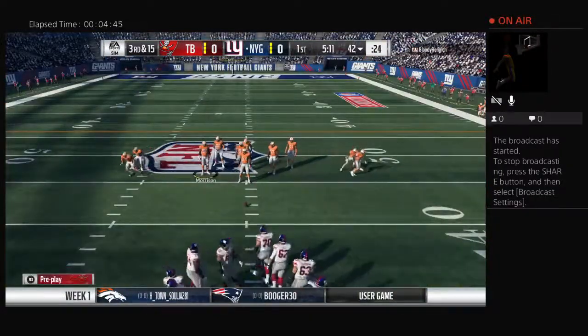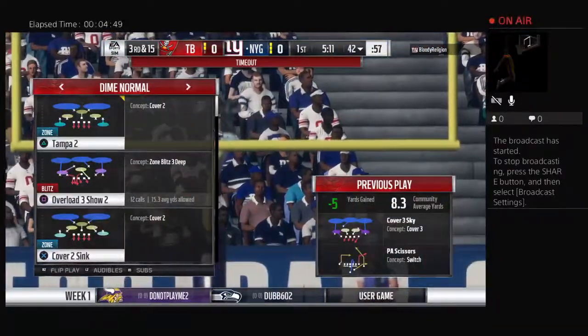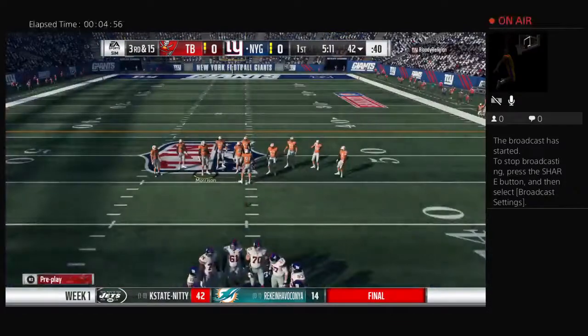And on 3rd and 15, we see the dime look, 6 DBs on the field. Playing pass all the way. And now the Bucs deciding to take a timeout defensively. They'll have 2 remaining as we step aside here in this first quarter.